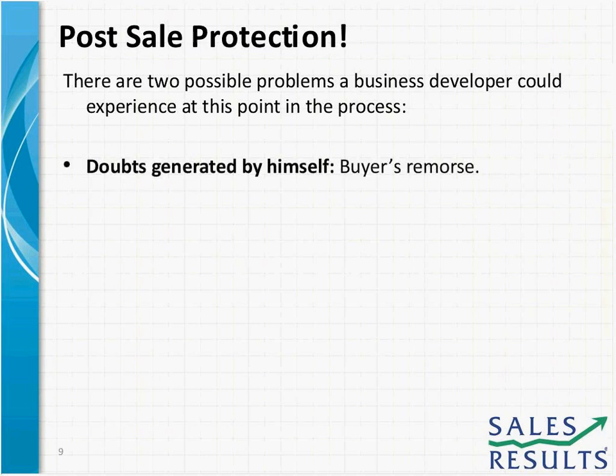Number 1 is doubts generated by himself, meaning buyer's remorse. So someone has just agreed to come to my class, and they've invested X number of dollars to do that, and I get a call later that day saying, Steve, I know we've agreed on moving forward, but I've got a lot of things on my plate right now, and I'm thinking maybe if we could just hold off for a couple months, it would really be great. Let me translate for you on the call right now. This is a no, and this is someone that's not working with me in 2 months.